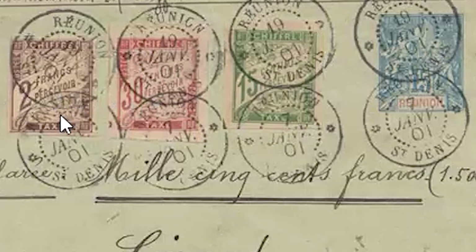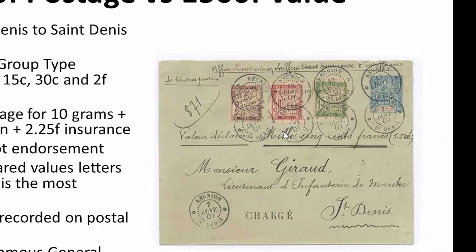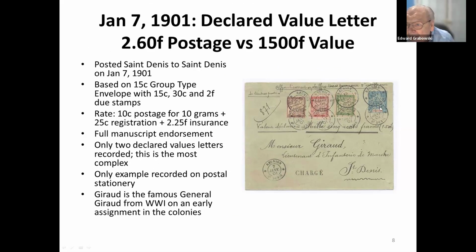Why it got the 2 franc stamp, my guess is the clerk was simply in his drawer of postage dues. There was no 2 franc group type. So he grabbed the 2 franc postage due, and so it's a unique usage. And the rate is quite simple, and the next slide will confirm it. It was 10 centimes for postage for a letter weighing 10 grams, 25 centimes registration, and 2 francs 25 centimes insurance on the 1,500 francs. That was the declared value of the letter.